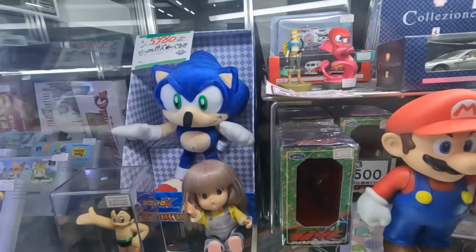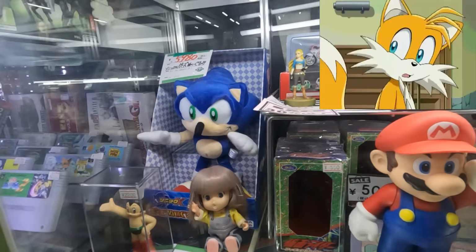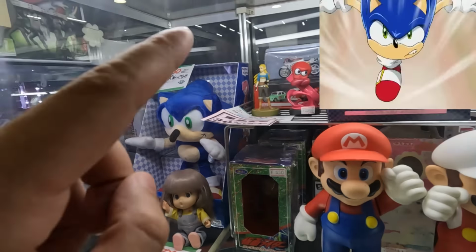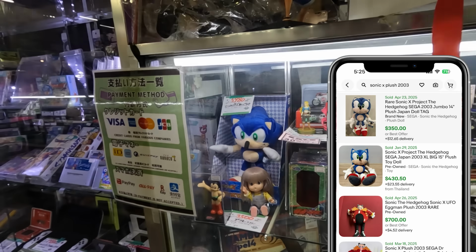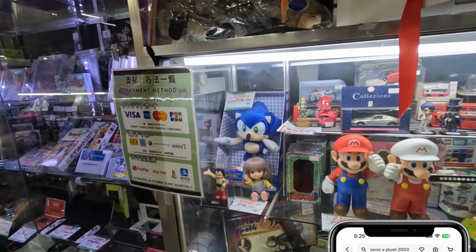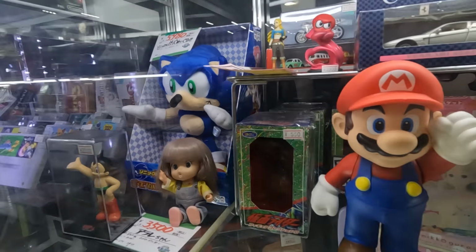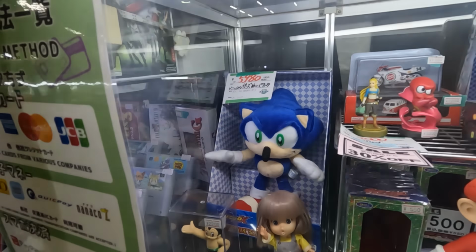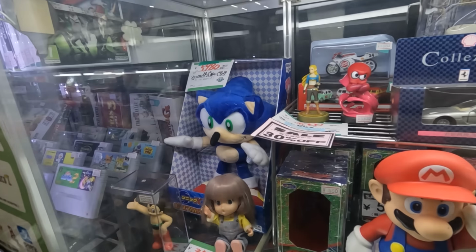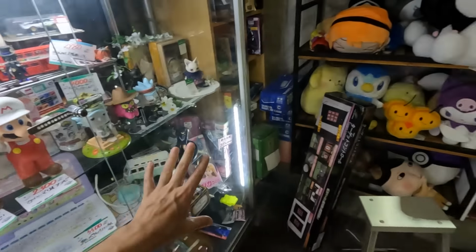Oh my gosh, look at that Sonic. That's a Sonic Project X in the box. That is really, really cool, made by Sega Toys. It's priced at 5,980, so like 40 bucks-ish around there. I might have to grab that. The box is a little large and it'll be a little bit awkward for me to get back to the US, but that might be worth it. I really like how that looks. Again, I know I'm going to spend a lot of time in this section, so let's move on.